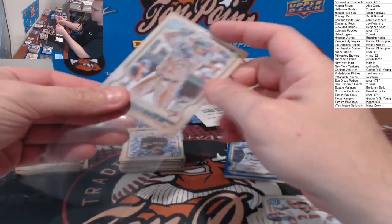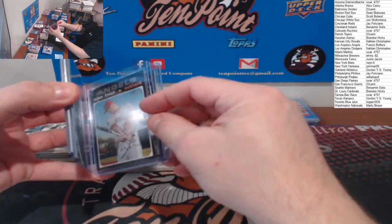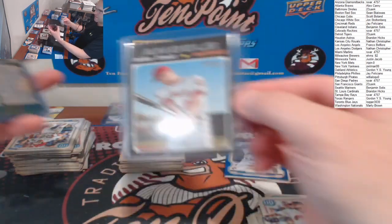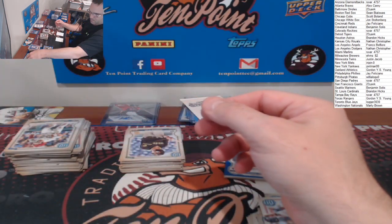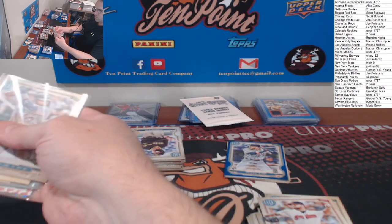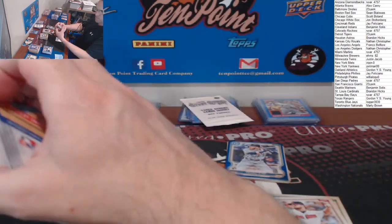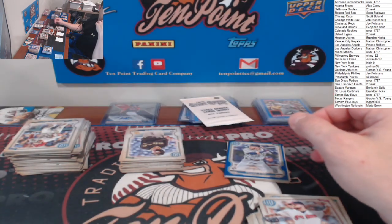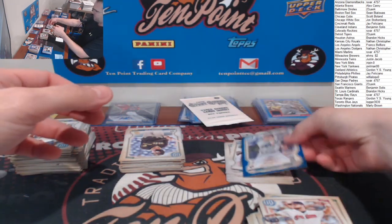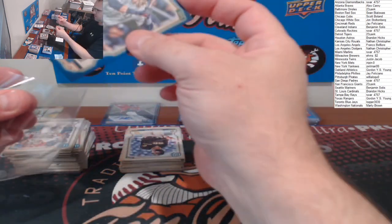Franco, any nice Trouts? No autos, but let's see. You did get this one out of Heritage, short print. And where is it at? You got a trout fortune teller. Those are your two nice trouts so far. Yeah, man. Then you got Fraley Blue out of 150 for the Mariners.